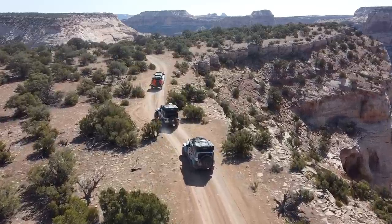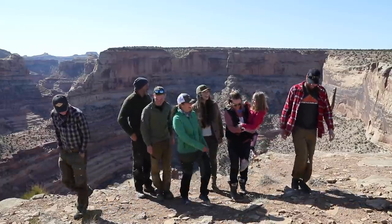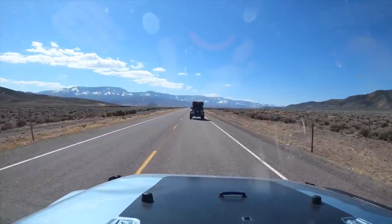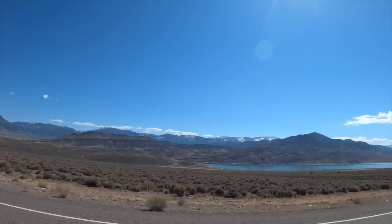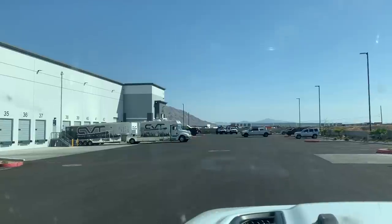This week, after an awesome time with Lifestyle Overland in Utah, we are heading south, further into the desert. When we made it to southern Utah, we reached out to our friend Bobby Culpepper from CVT Tents. He was at their showroom in Las Vegas, so we decided to head down and look at some new tents.